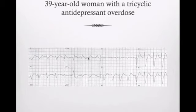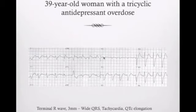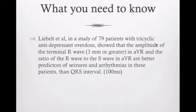Now, what I see in AVR is a wide complex, very tall terminal R wave. All right, terminal R wave, the second wave up here going really high. And a massive terminal R wave, wide complex, will help you with diagnosing tricyclic antidepressant overdose. Now, this is not easy, all right? What the criteria states that's very specific for tricyclic antidepressant overdose is a terminal R wave greater than 3 millimeters in AVR, wide QRS, wide long QTCs, all right, 400 and above. Tachycardia, you're really thinking tricyclic antidepressant overdose, all right?